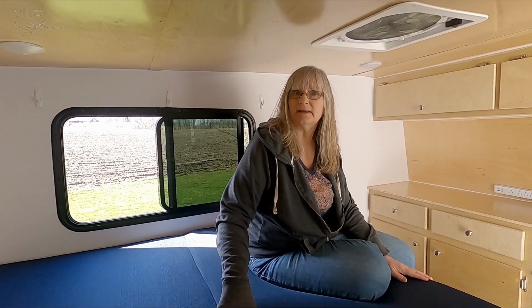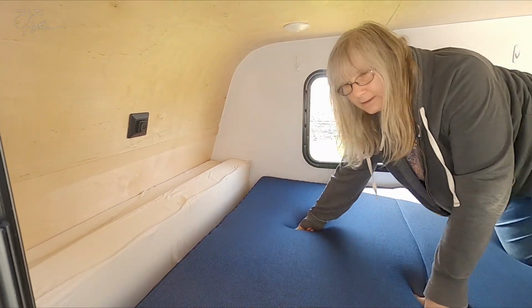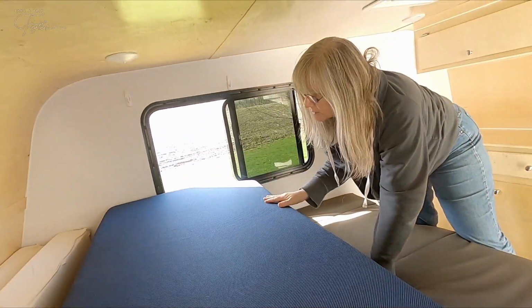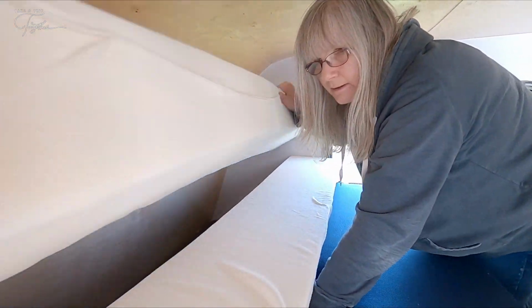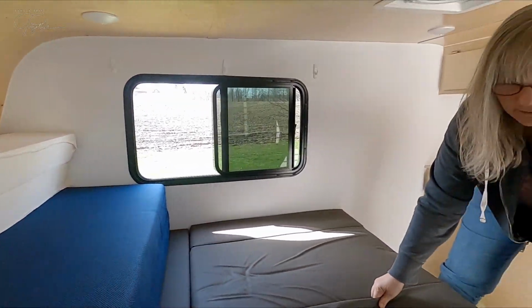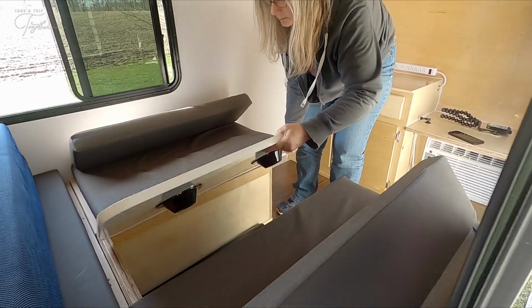When we want to go from bed mode to table mode with this extra mattress, it is just one step more complicated. What we need to do is move this so they're both upright on their edge. And we can take this and very carefully, because we don't want to hit the windows or the command strips, fold it. Then we just take these 2 pieces, put them on top of each other, and shove it that way. Like that.